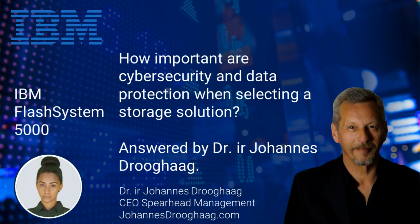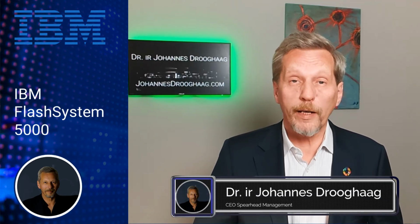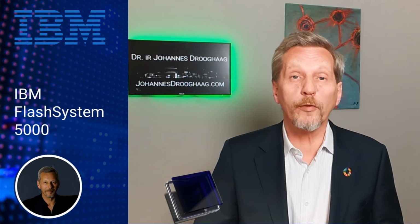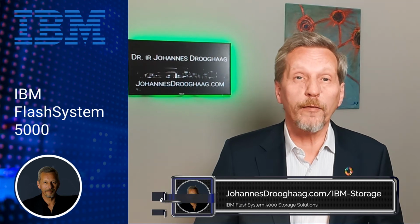How important are cybersecurity and data protection when selecting a storage solution? Cybersecurity and data protection are essential and should be at the core of our business decision-making processes. That applies to purchasing, but that also applies to management and configuration of all the infrastructure that we operate. One thing which is highly underestimated is the availability of security patches throughout the entire life cycle when we are planning to use and operate infrastructure, and that includes data storage solutions.